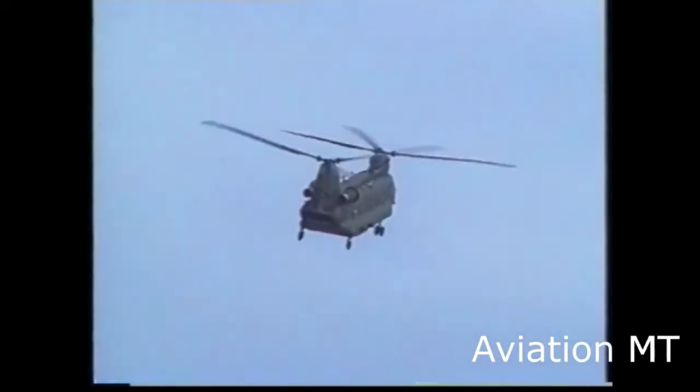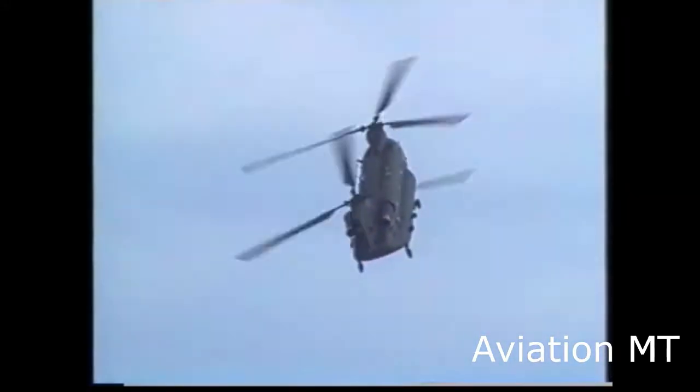After completing that very tight 360-degree orbit, watch for this very steep wing over as Dave repositions for his next manoeuvre.